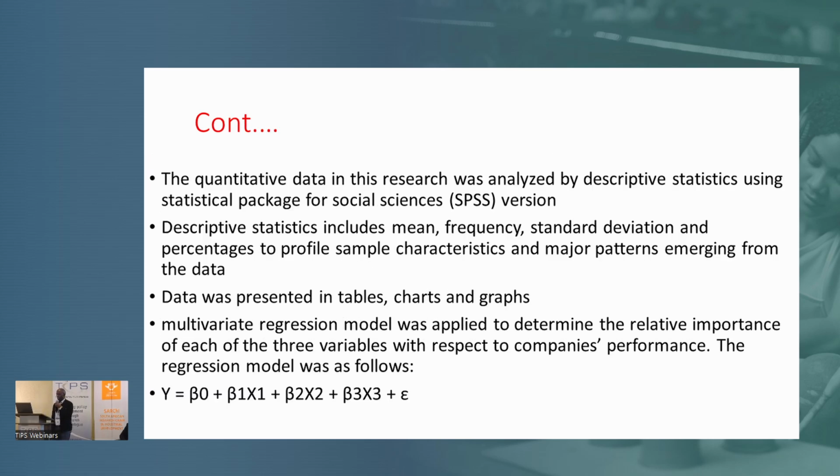The quantitative data in this research was analyzed using SPSS, where you're able to produce statistics including the mean, frequency, standard deviation, and percentages. Our data was represented in the form of tables, charts and graphs. Unfortunately, due to time, I'm not able to present on that. And then a regression model was applied to determine the relative importance of each of the 3 variables. And we have a formula there, which we use to analyze this.